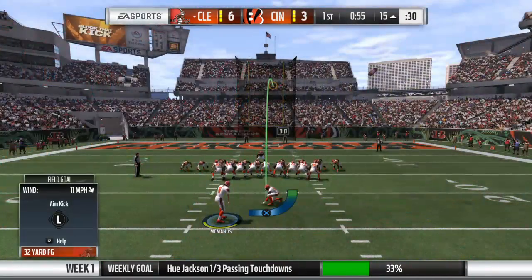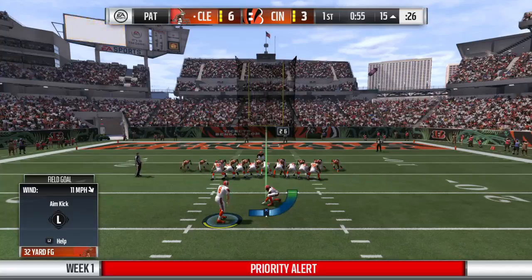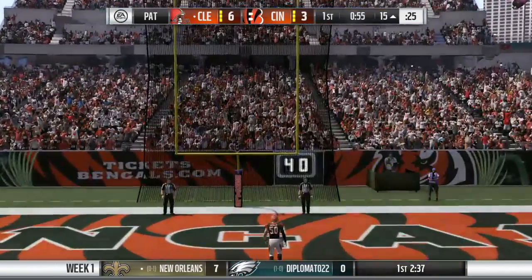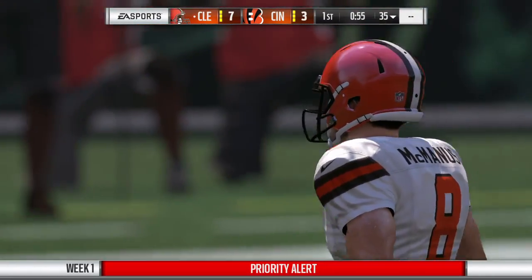Brandon McManus for the point after. He's got it. They'll see that opening drive field goal and raise it a touchdown, and that makes it 7-3.